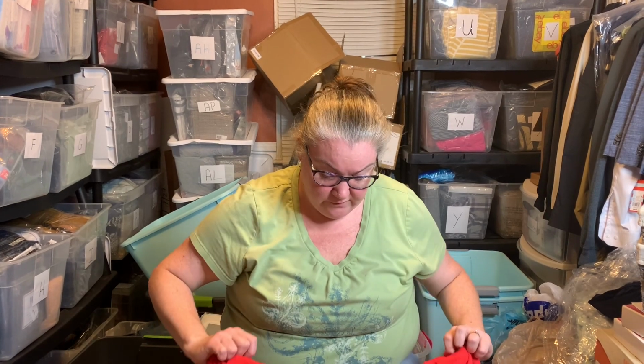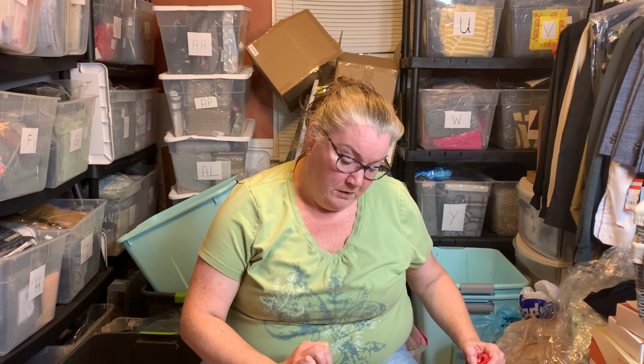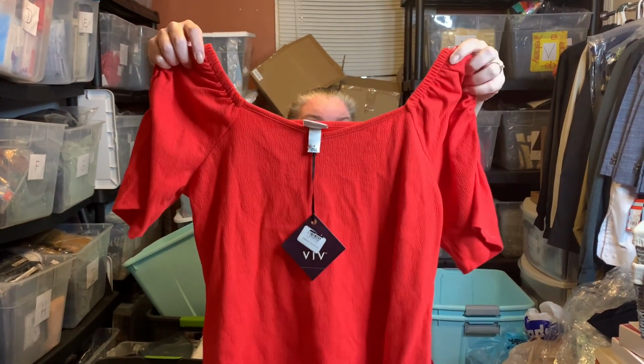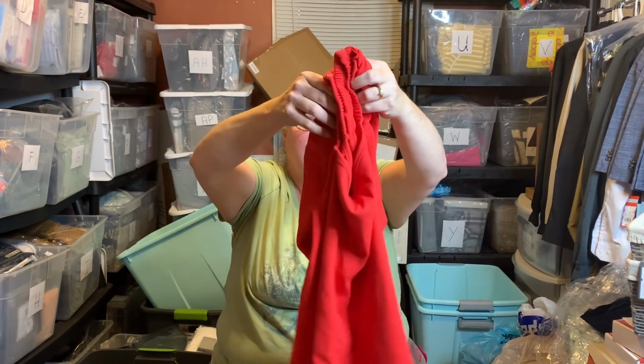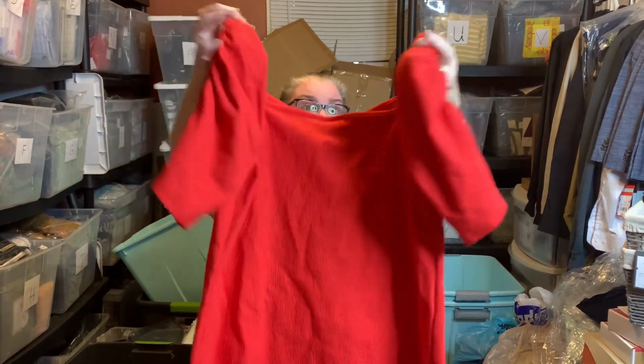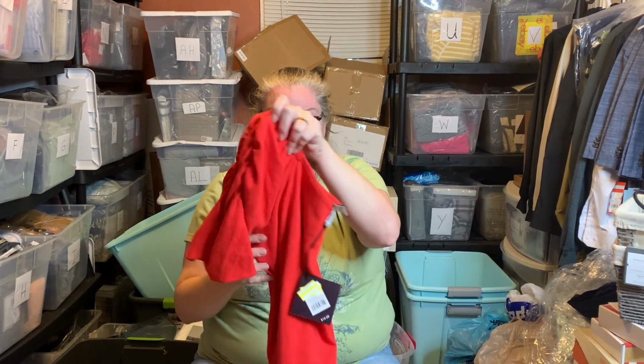And this is an Ava and Viv top. It looks like just a 1X because it just has an X on the tag. And this was originally $20. I think there's another one of these in here. The other thing about this box that I liked was that it does have some multiples in it, so it'll make it easier for me to list, because I can do one listing with multiple quantities. So there's that one.